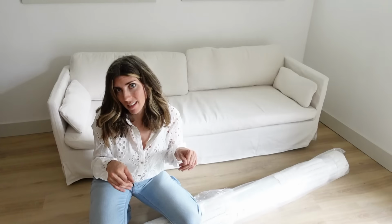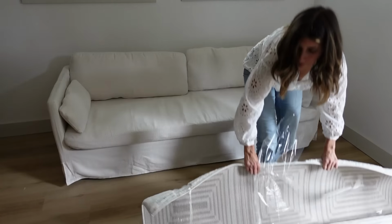The rug online looked super cushy and plush, and I thought, oh yes, that would be really nice. I do want to get something a little bit more vintage looking, but I want to try this out again, keep things light and airy.